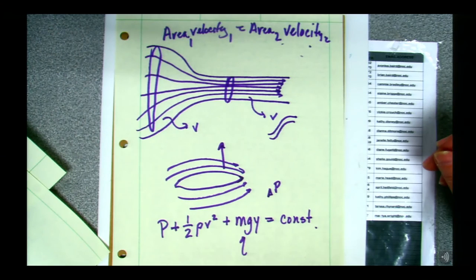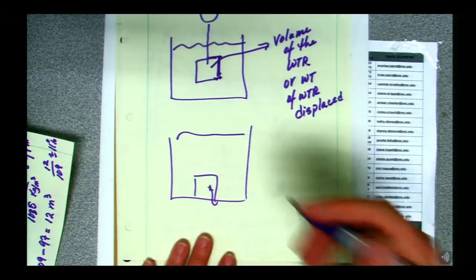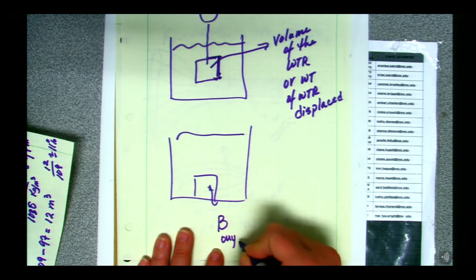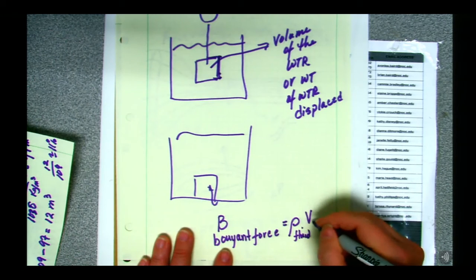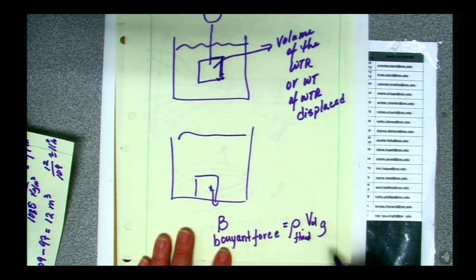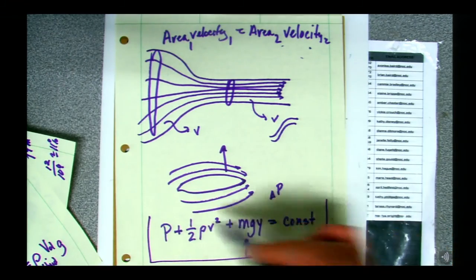And one of the things about the buoyant force, just so you can see the equation for buoyant force: buoyant force is equal to the density of the fluid, the volume of the fluid, times gravity. Okay, that's my buoyant force. The density of the fluid times the volume of the fluid times gravity. My Bernoulli's equation works out to be this, and I will post some videos to help explain it a little better. And we'll call it a day.